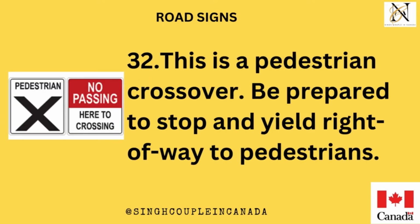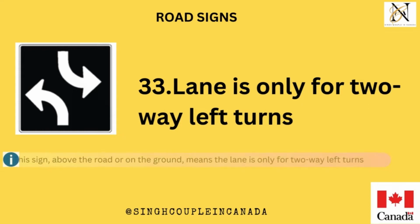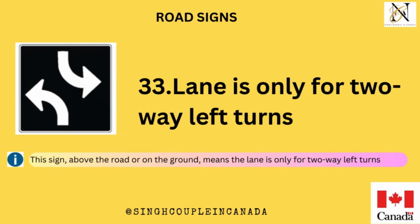This is a pedestrian crossover. Be prepared to stop and yield right-of-way to pedestrians. Lane is only for two-way left turns. This sign, above the road or on the ground, means the lane is only for two-way left turns.